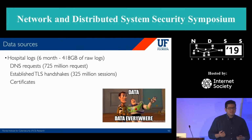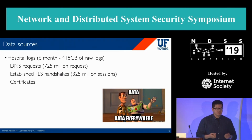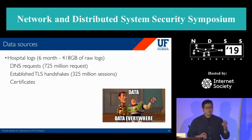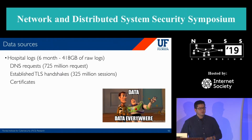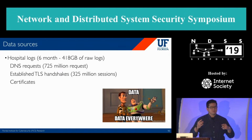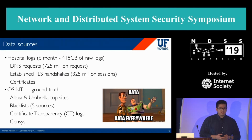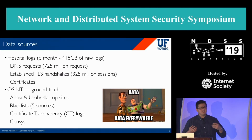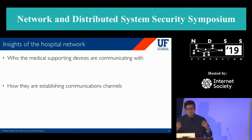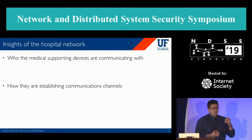Now, we collected data from the hospital from DNS requests, established TLS handshakes, and certificates for 6 months from the beginning of January to the end of June in 2018. Now, while this data is useful, we also need to have something to compare it against. So we also crawled other open source intelligence in order to contextualize the results that we get from the actual hospital itself. Now, with the limitations imposed and the data that we collected, we're able to answer two very important questions about the hospital system.